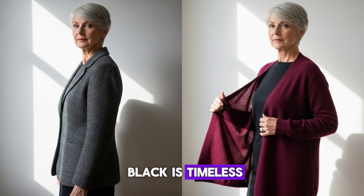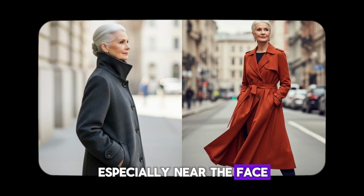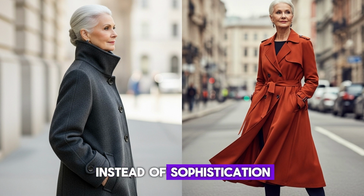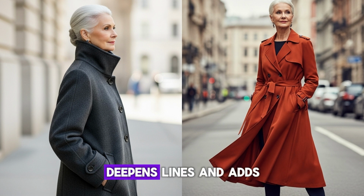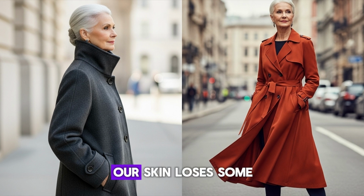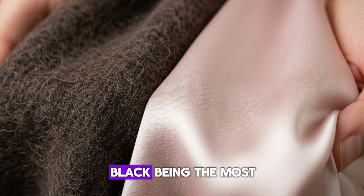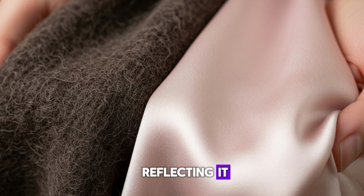Black is timeless. It's elegant, slimming, easy to pair, and always in fashion. But for women over 60, wearing too much black, especially near the face, can have the opposite of the desired effect. Instead of sophistication, it can create a harsh, draining look that dulls the skin, deepens lines, and adds unwanted age. As we get older, our skin loses some of its natural pigment and luminosity. Black, being the most contrast-heavy shade, absorbs light rather than reflecting it.